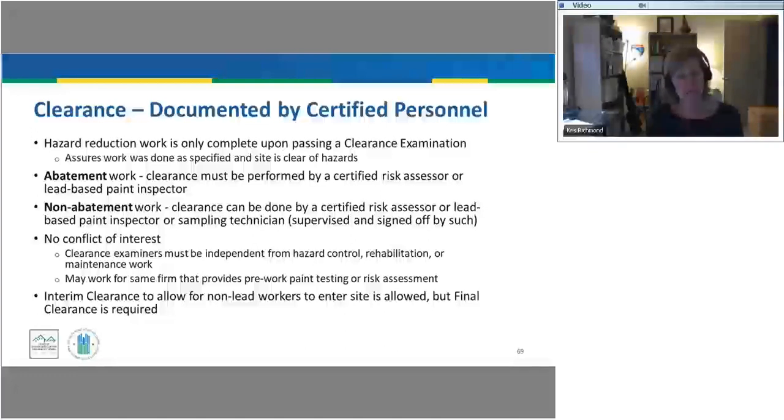We get a report back. We're interpreting the results of that report from the lab, and then a report is put together, and if it passes clearance, then a notice of lead hazard reduction activities notification is provided, and that identifies where the work was done and what the results were, and that it passed clearance. So that kind of moves into question number 10, what actions are needed after clearance is completed?